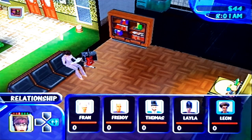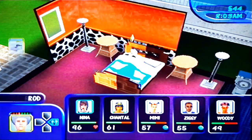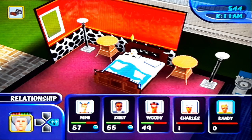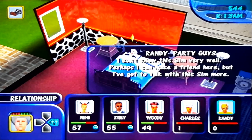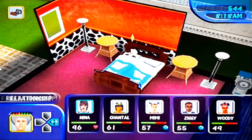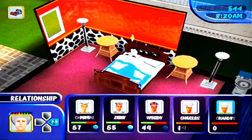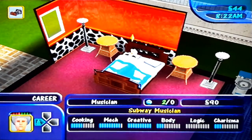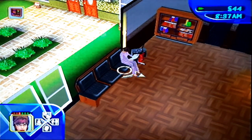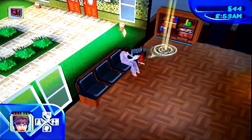Now this strange feeling I have. We had a lot of friends and now it looks like we really need them. Chantal, Mimi, Ziggy, Woody, and then Charles, Chicky, Randy, Peter, and other people. Luckily, we have Chantal and Woody, so we can have four friends soon enough. Too bad about the other ones. Well, we need to start throwing parties when they have some serious cash. So today, they're gonna make some cash.